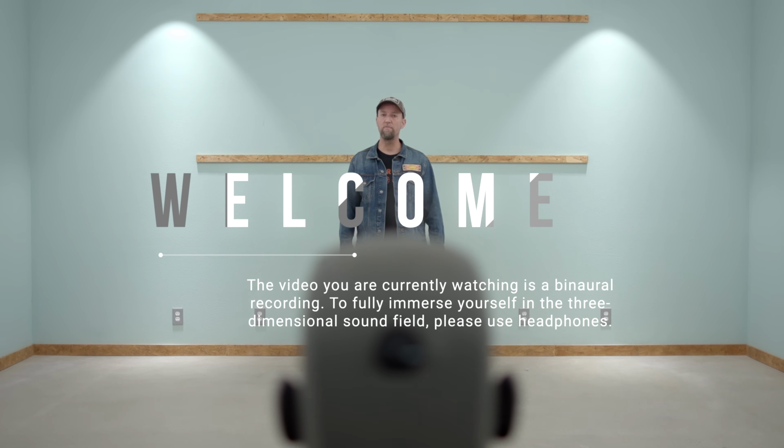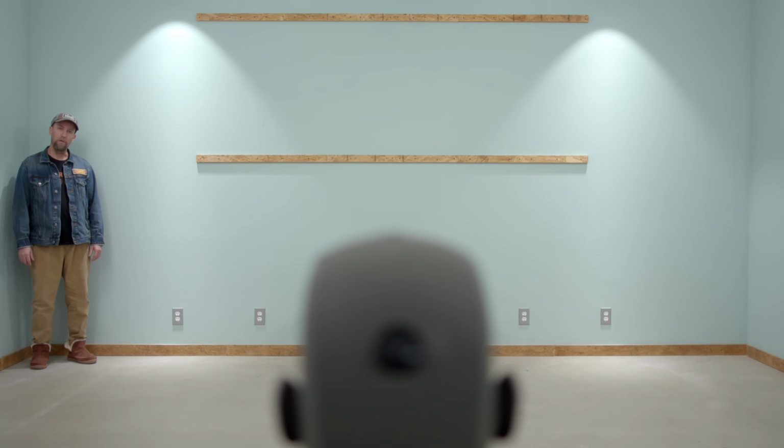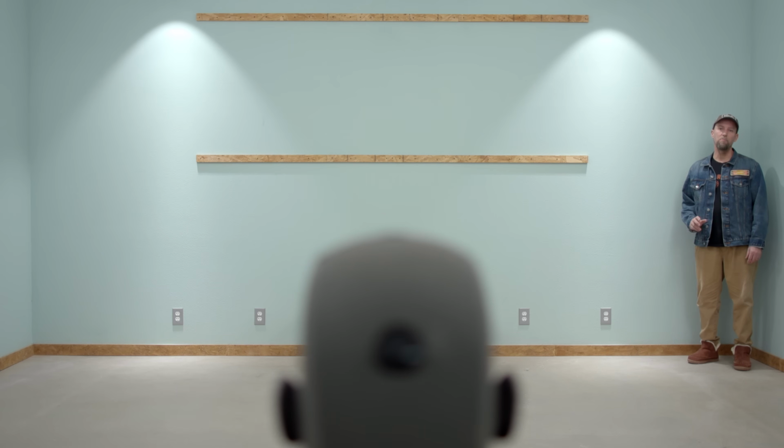This is the sound of my voice, front and center, from the listening position. This is the sound of my voice from the front left corner of the listening position. This is the sound of my voice from the front right corner of the listening position.